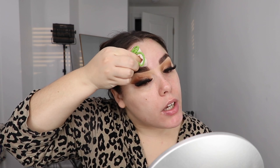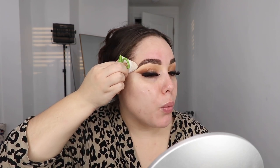And then also, because we used that brow freeze, just make sure you wipe off any extra brow product around the perimeter of the brow, because that shit will make your foundation look crusty. Trust me, baby.